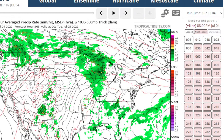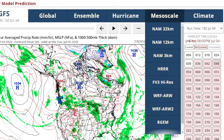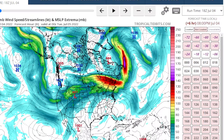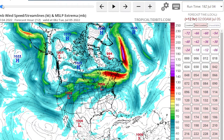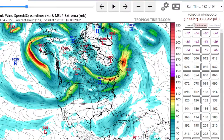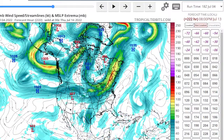Let's go look at the jet stream pattern. We will take this out to the North American view, and we will look at our jet stream pattern on the GFS here. You will see there's that little trough that came through, but then basically not much of a jet stream going, which means fronts are going to be weak, and the jet stream's kind of way up in Canada.